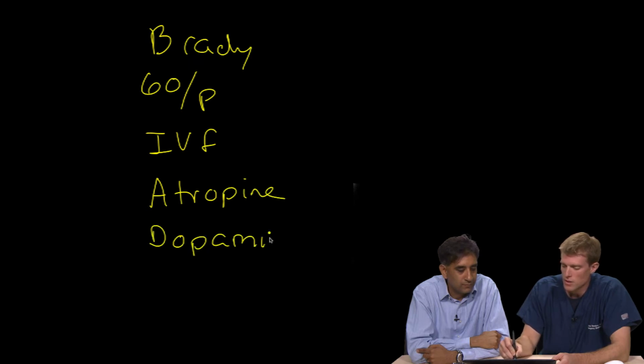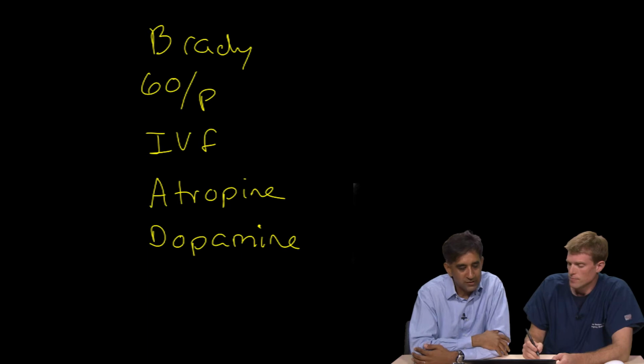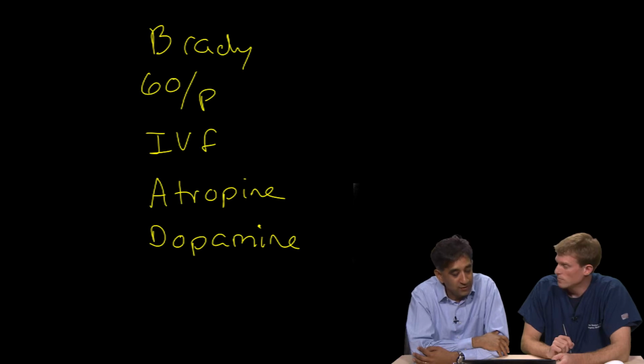Is there anything else that you would consider in this patient, or anything else you would do in this patient? In the patient that was shown, it looks like they got very sick, obviously went into bradydysrhythmia and cardiogenic shock as well. So in addition to the IV fluid, atropine, and dopamine, you might consider another agent like dobutamine, although you have to be careful in someone who's hypotensive in administering dobutamine to that patient, but that may be one other thing.